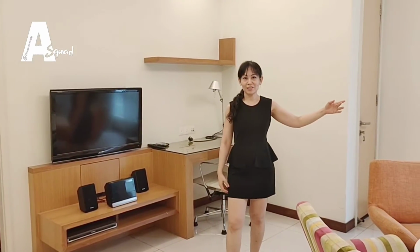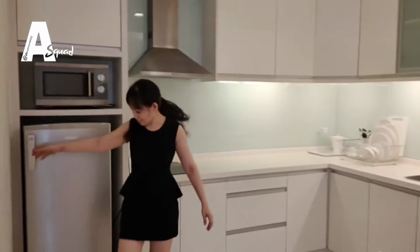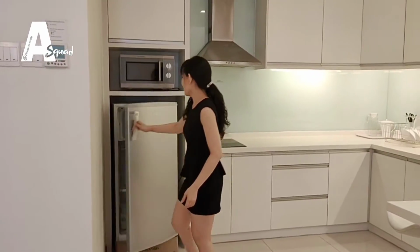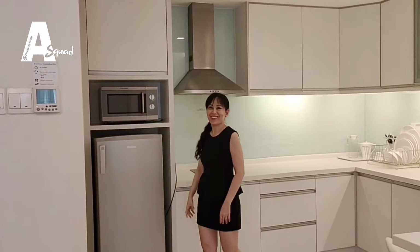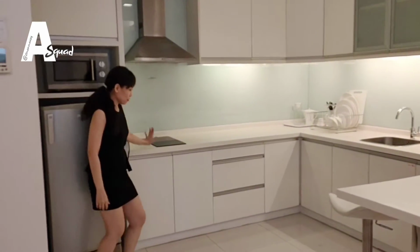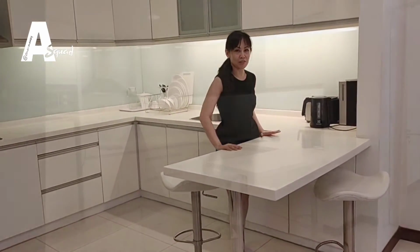From the living space, let me show you the kitchen. In this unit, we have a fridge from Electrolux. And the oven also from Electrolux. Very good brand, huh? Okay. And then we have a cold and hot. Comes with a sink. Yeah. So display inside your dinner.